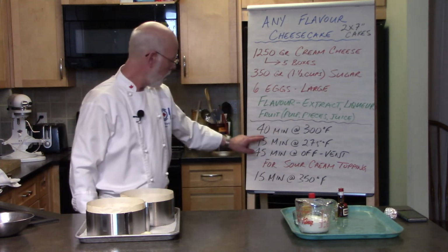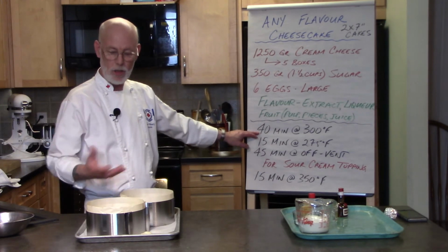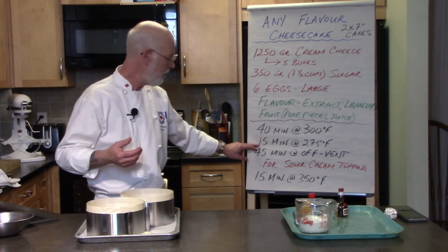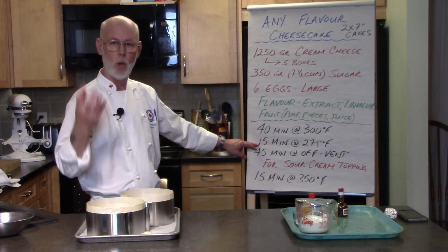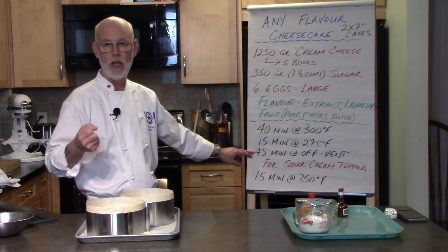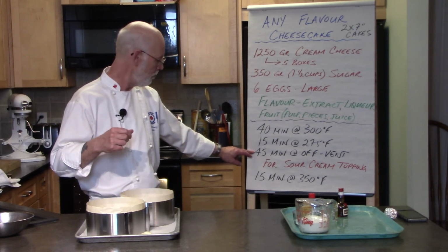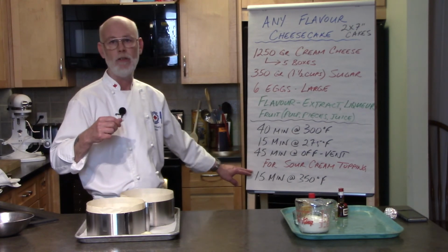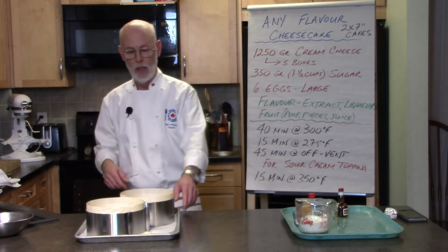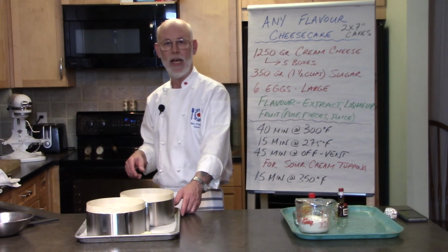So we're going 40 minutes at 300. This will get as much rise as you possibly can out of the egg white. 15 minutes at 275 helps to coagulate that egg white. Then we're going to go 45 minutes with the oven off with our secret tinfoil ball in there. And then we have to actually turn the oven back on to finish the cherry cheesecake. And you'll see that once we get there. So the cakes are going in. I'll be back in 40 minutes.